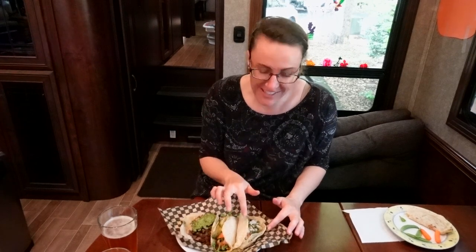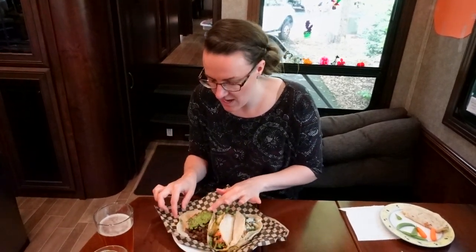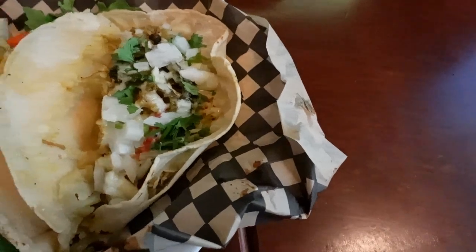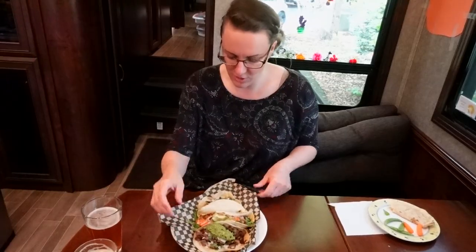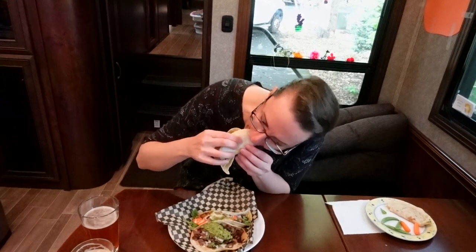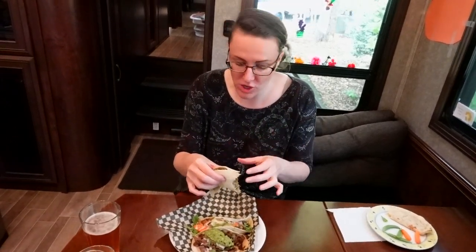So I got mole verde, some chicken, and some carne asada. And it looks like there's lots of yummy stuff in there with it. Onion, cilantro, avocado. Let's give it a try. I'm gonna go with the mole verde. Ooh, and we have extra sauce somewhere too. I'm gonna have to add some of that. That is really good. It's crunchy and all the flavors are just on point.